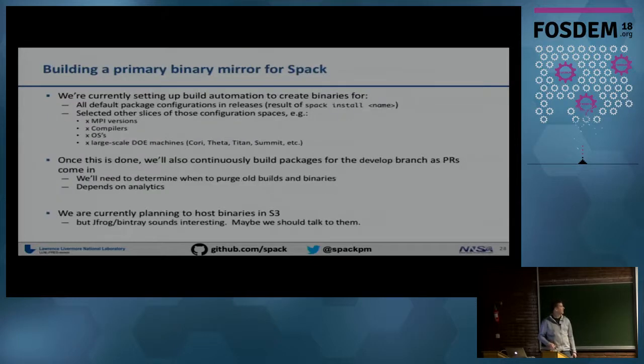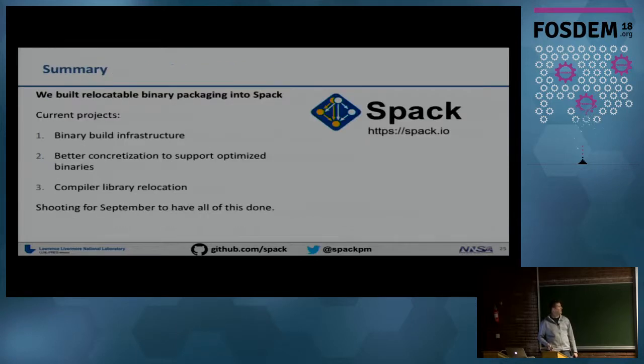We're trying to build a binary mirror for Spack that's available publicly so that there's actually binaries out there. You don't have to build them yourself on site. And we're expecting to get that done by September. So that's what we're working on now.